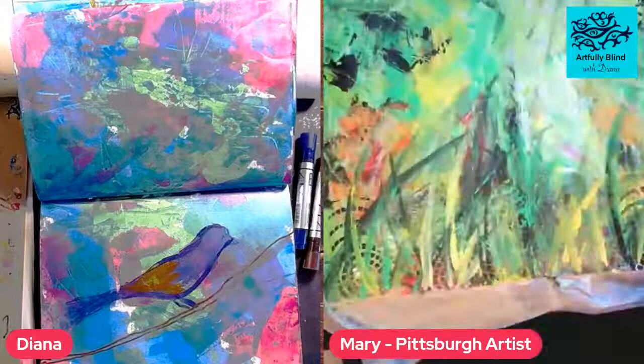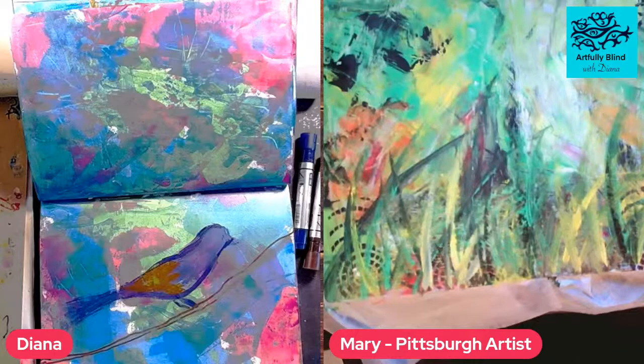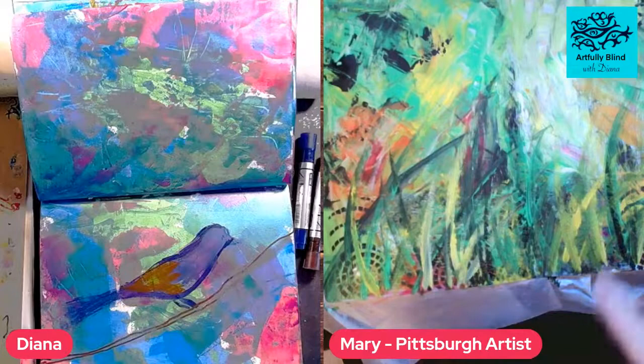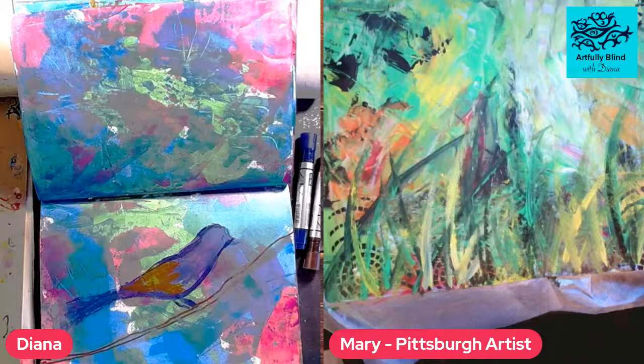Mary, do you want to tell people what you're doing? Yeah, I'm going to be drawing a dragonfly. This is just from memory, but I think I can do it. I'm going to wait till this dries a little bit so I can get it in there. I'm going to use a chalk pencil, I think. Mary only painted her background with her non-dominant hand, so she chooses to paint the dragonfly with her dominant hand.